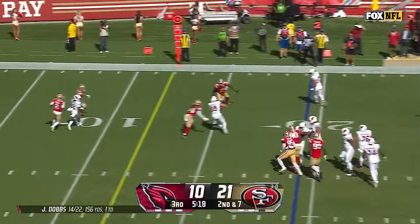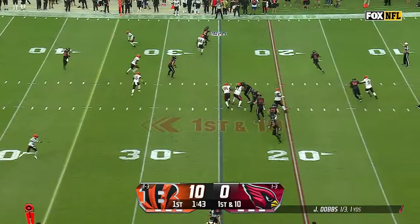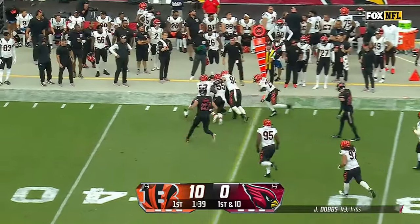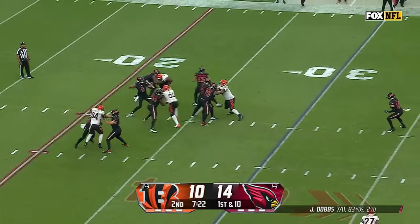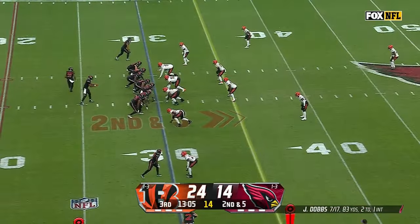Dobbs rolling, finds his tight end McBride. And McBride off the play fake, rolling to the right. Dobbs checks it short. Catch made, and there's a first down. First down. Dobbs off the play fake, in the pocket with time. Diving attempt. The offense has certainly helped them out.